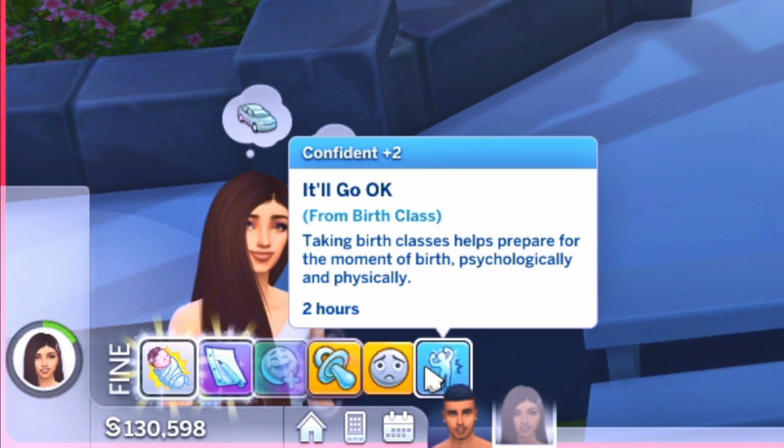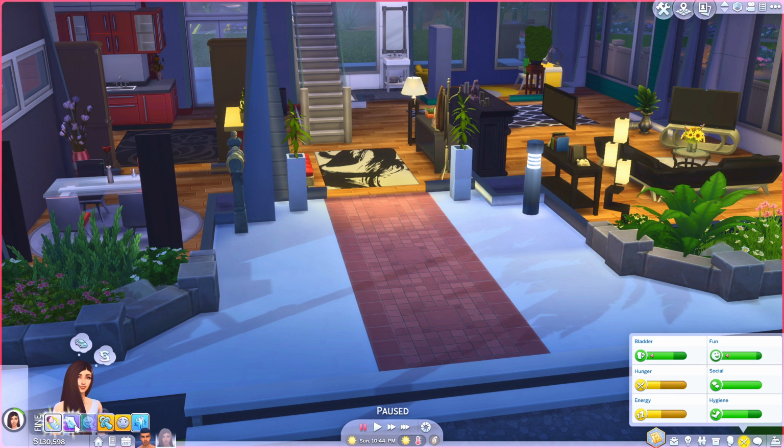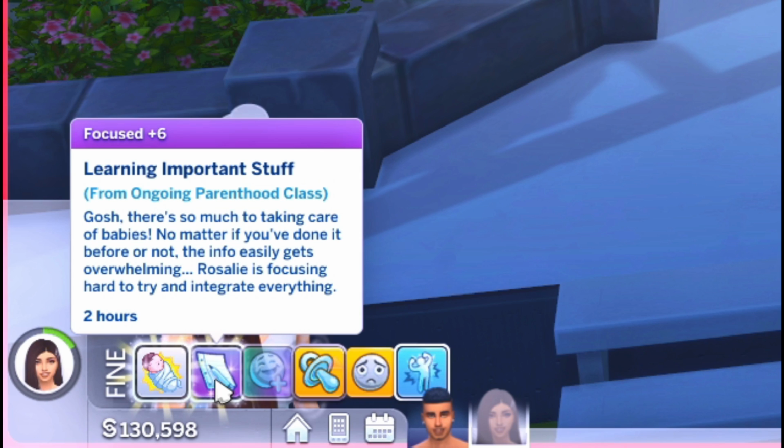All right, so now that she got back from the birth class, it says okay. Taking birth classes helps prepare for the moment of birth, psychologically and physically. Okay, and then it says she's in a parenthood class right now. So now it says learning important stuff.